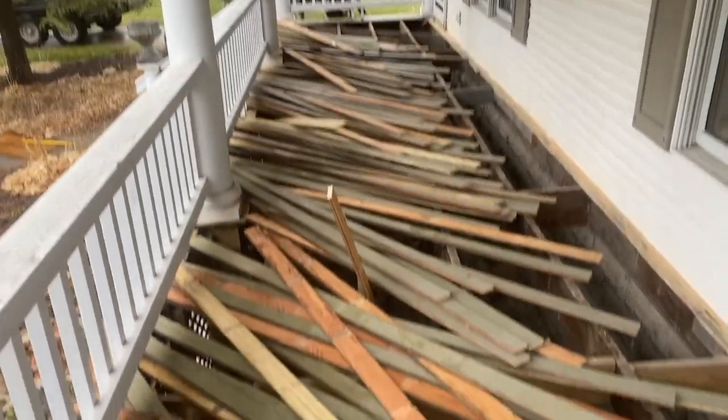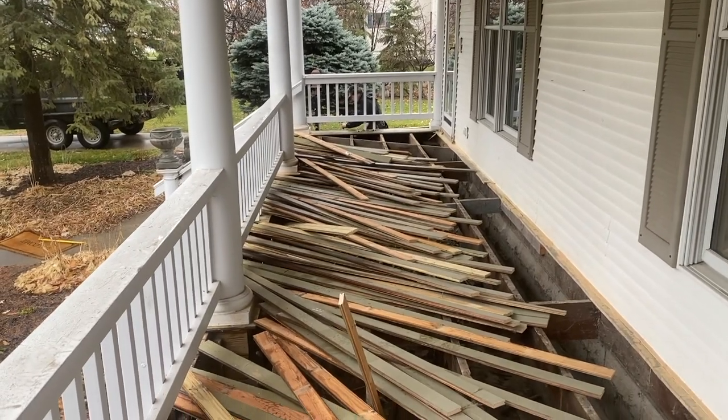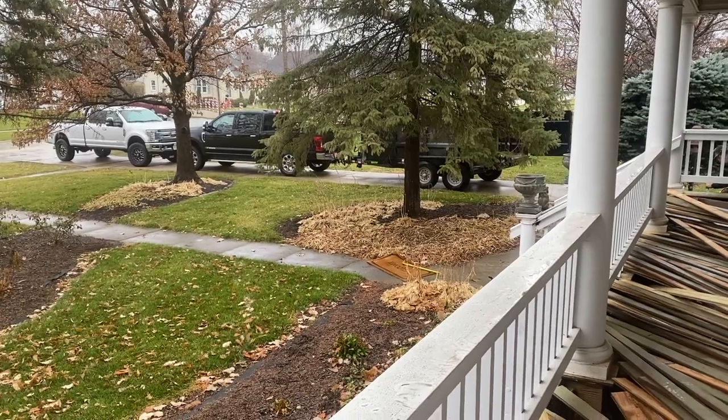Josiah and I got all these porch boards pulled off here in about 10-15 minutes or so. We'll start throwing them in the dump trailer. Young kids.